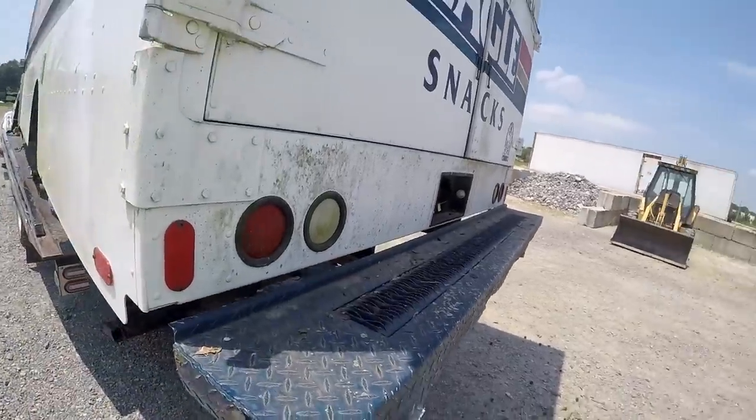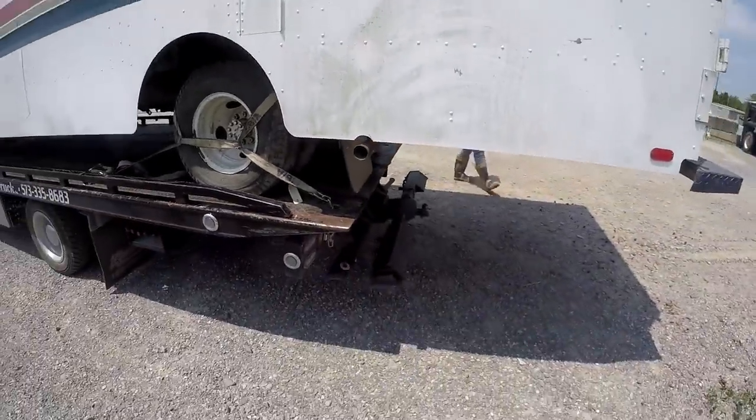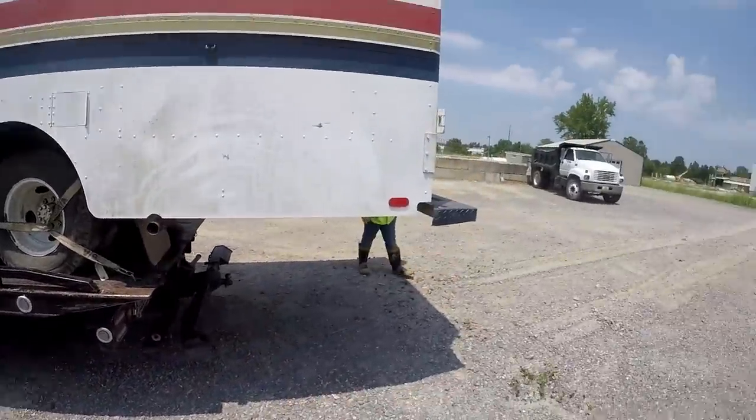Since we've got such a long overhang, I'm gonna do some extra. People can see our lights, but I'm gonna take some extra precautions.